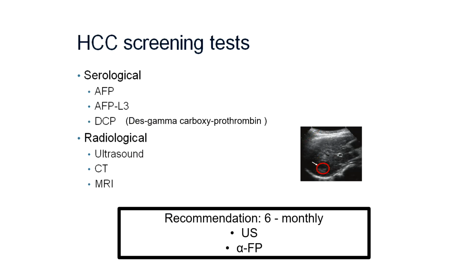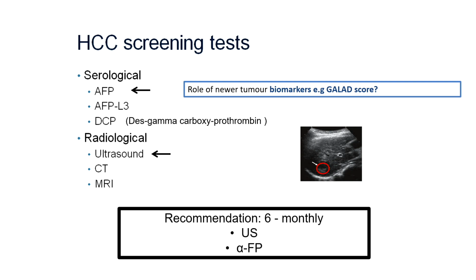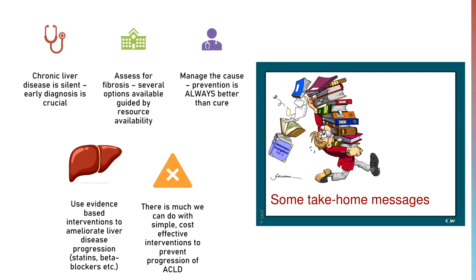But the reality is that if you're going to do screening, probably what most are going to do is offer them 6-monthly AFP and ultrasound in terms of their overall HCC screening. And there are a whole new lot of essential biomarkers that have potentially come into play. One of them is the GALAD score. I'm not going to go into that now, but I think watch the space. It's an exciting area of development in terms of biomarkers to predict HCC.